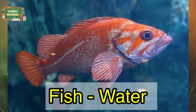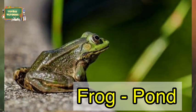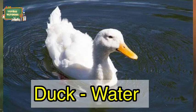Water is also the home for many animals like fish. Fish lives in water. Crocodile also lives in the water. They make their home on muddy river bank. Frog also lives in water, specifically in the pond. Turtle lives in the sea and ducks also live in the water.